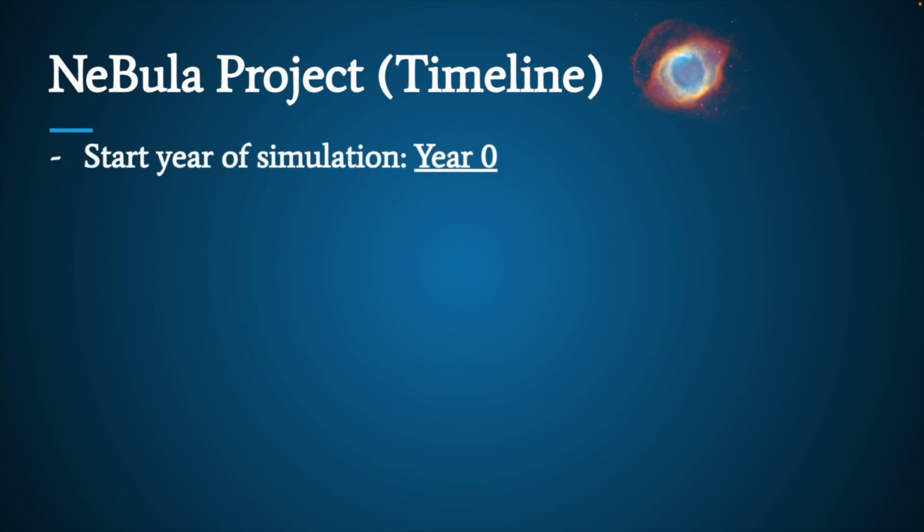Start of the simulation. This has been something that I've really debated. Do I start it in BC? Do I start it in AD? I think it's perfect: I have to start at year 0. The simulation, in my opinion, and this can change maybe, but my thought process right now is let's begin at year 0. That's it.